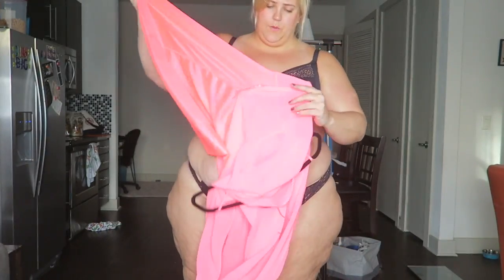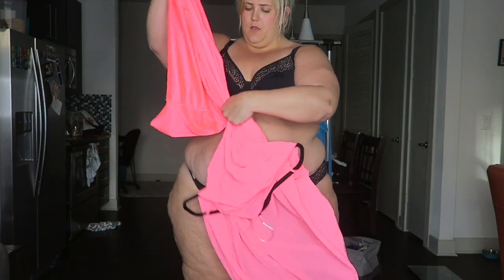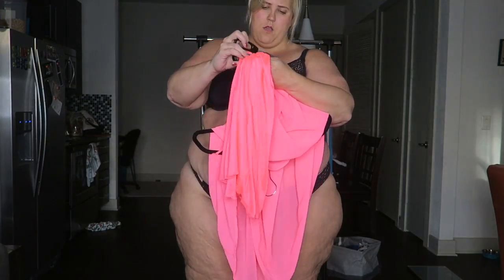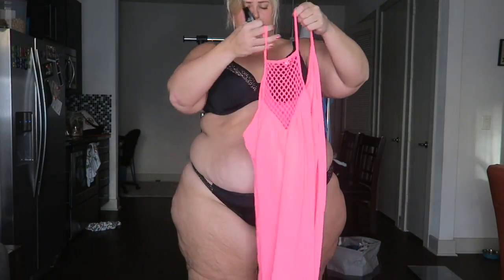Get out of here, you stupid. Oh man, it's one of those tricky ones. Fine. I'm gonna cut this drunk Anna style. Boom. Get off the hanger, man. Get rid of this shitty lining. Wait, hold on.